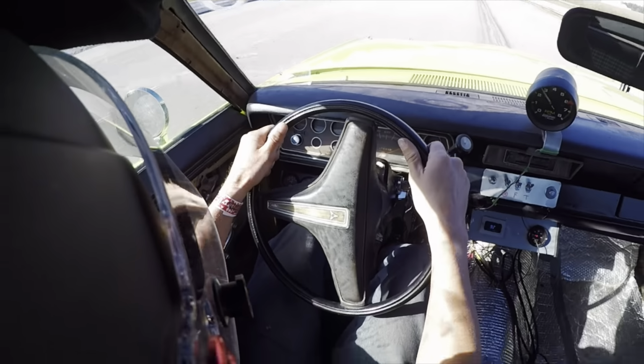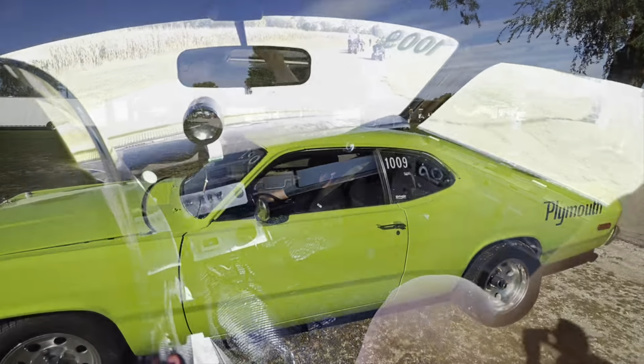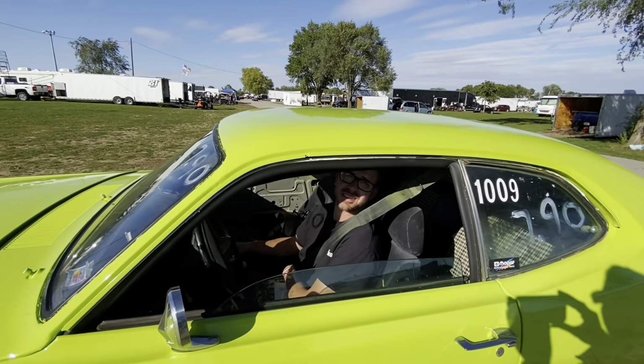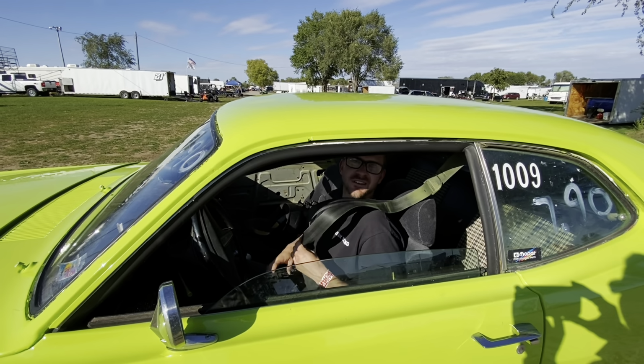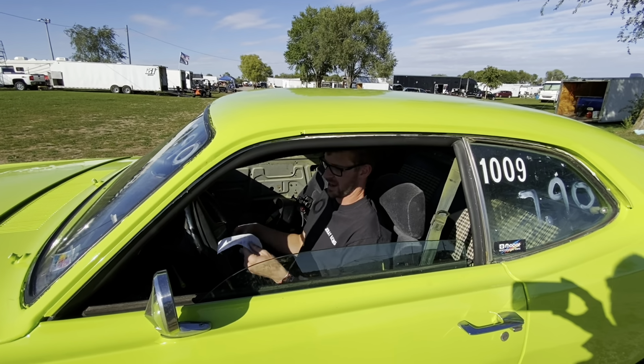Kind of frustrating. We thought we fixed the problem, but I thought I had a great burnout there, but who knows what happened. So see you back at the truck. It's tires. I don't know what else. It's got a little work to do. And I cut a great light too.